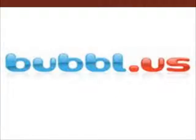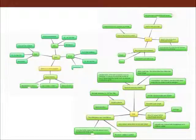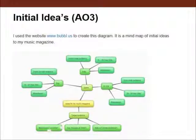Another website I used was Bubbleless. I used this website in the very early stages of my planning to sketch out ideas for genres my magazine could be and ideas about advertisements. I found this website fairly easy to use.